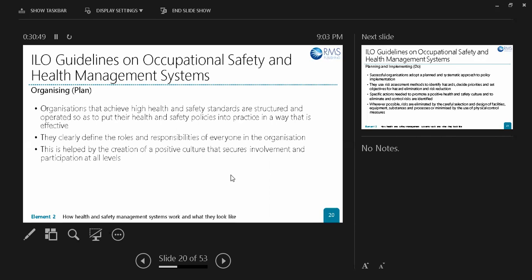If in any organization the roles and responsibility are not defined, there will be conflict, the accident and incident rates will increase, the injuries will be more, and the ill health will be more in that organization. Therefore, we need to properly identify roles and responsibility in the organization.